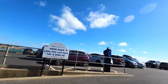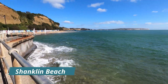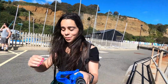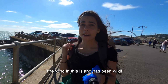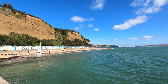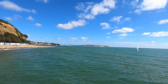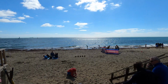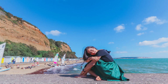Firstly, we started with the beach, where we had to pay for parking again and where the wind was just as strong as yesterday. Good morning from the Isle of Wight. Today is our second day here and we stayed at Shanklin. Freshwater Bay for its beauty, Shanklin Bay is certainly a lovely place to spend a nice afternoon.